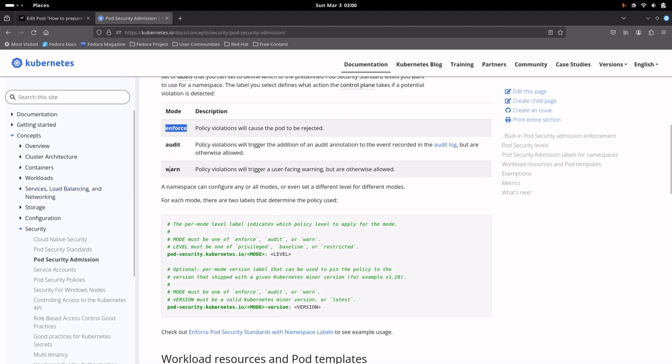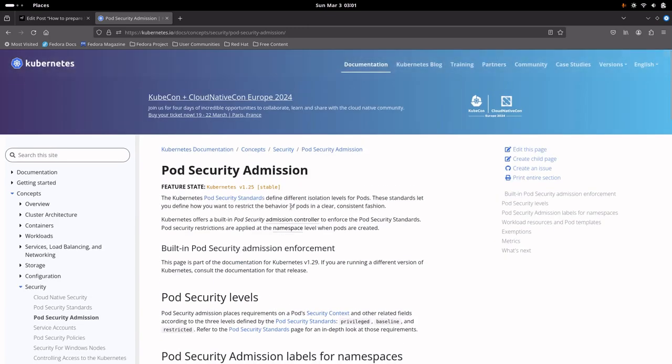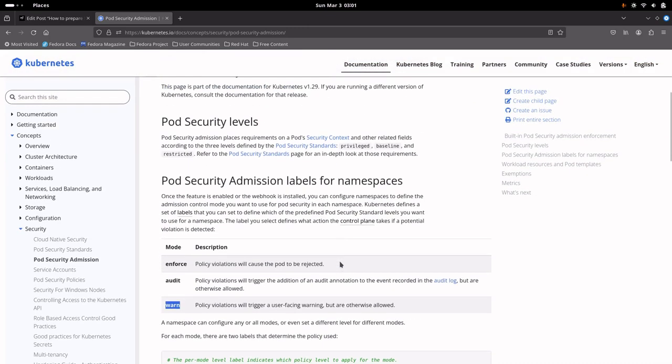And the third one is the warn mode, wherein whenever you are trying to create a pod with some kind of behavior that is restricted, it is going to warn you on the command line itself, that the pod is trying to do some kind of restrictive behavior which is basically blocked, which is restricted based on the policy that you are using. So this is how the pod security standards and the pod security admission works.